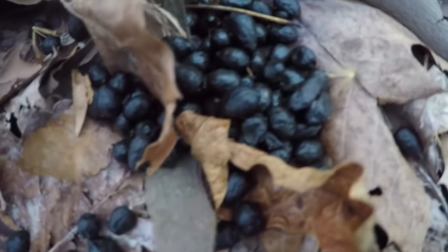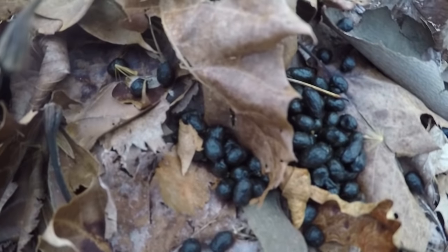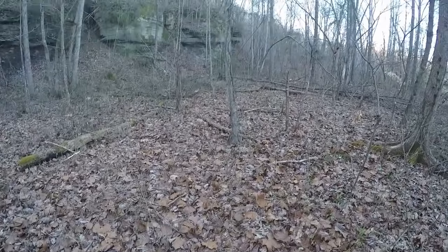Here I got some pretty fresh deer poop right here. Pretty small pellets, so I'm gonna believe that it's a doe, but still, that means a deer has been traveling this same trail I'm walking on. I'm gonna walk a little bit further and see if I can't find anything.